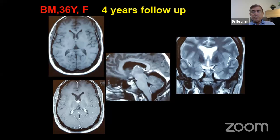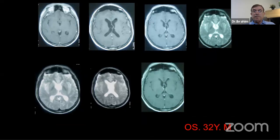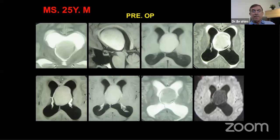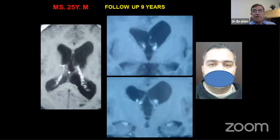And this is the lady herself. This is again a giant one, with post-operative images. A 36-year-old male patient with a large cyst, and post-operative. And this is the largest of them all, a huge cyst. As I said, this is the largest cyst without hemorrhage, without any extension that we have faced. And these are the pictures, and this is the post-op. And this is 9 years follow-up, being well with no recurrence.